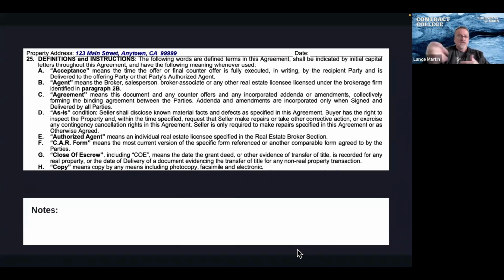She is the authorized agent at Coldwell Banker to act on behalf of Coldwell Banker to execute or to move forward with this agreement. That's what we're referring to.